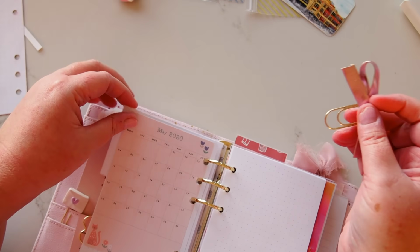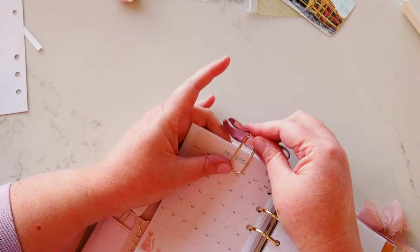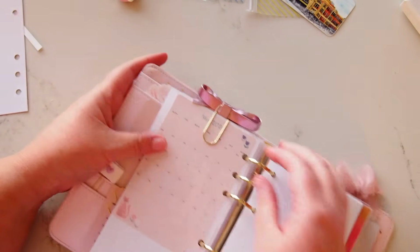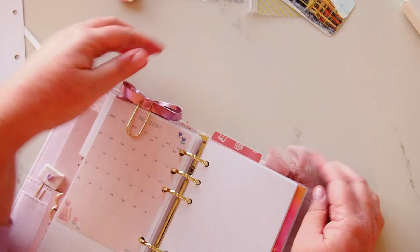Just not sure what side I want to put it on. Often I clip it to the divider so that I can flip straight to that month. So maybe we'll try that. Hey, see how it works. All right.